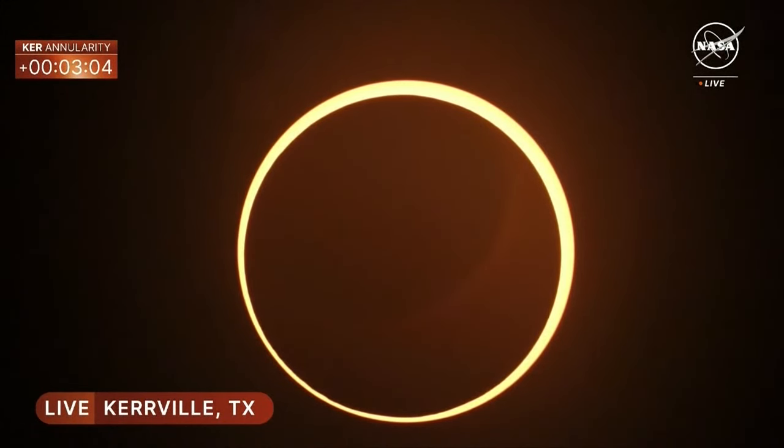That's true not just for annular eclipses, but for partial eclipses and total solar eclipses as well. And I imagine our folks at home getting some of those partial eclipses are also having a great experience too. I don't know what I expected, but it wasn't this. This is incredible.